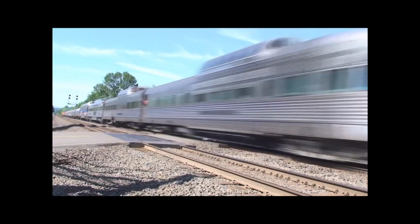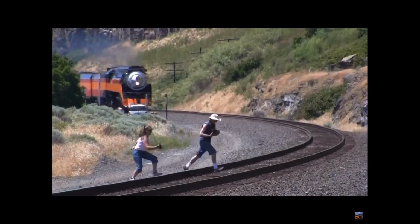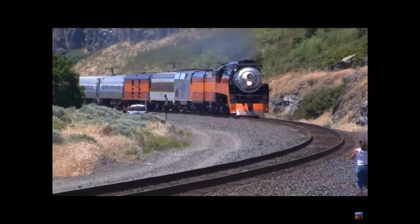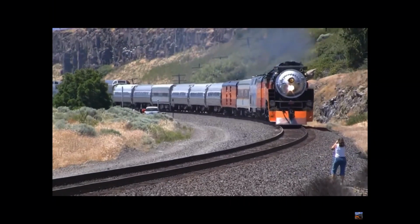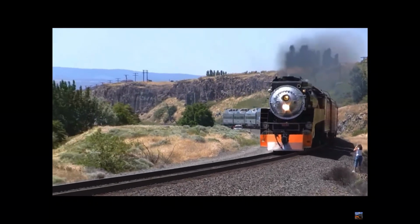It retired in 1957, but it was restored in 1975. And it mostly runs throughout its home in Portland, Oregon. It has been nicknamed Daylight because of its orange paintwork. It has been a legend ever since its restoration.